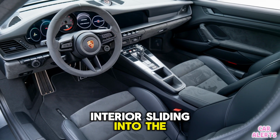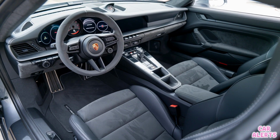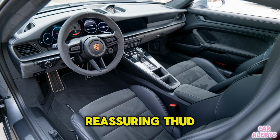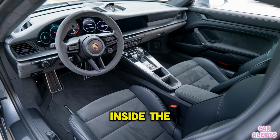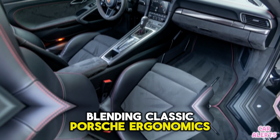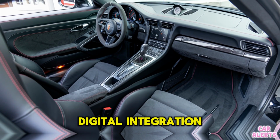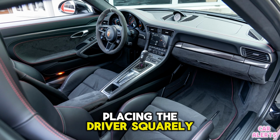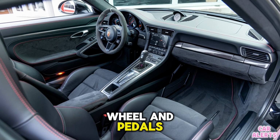Interior. Sliding into the cabin is an event in itself. The doors feel solid, heavy with purpose, as they close with a reassuring thud. Inside, the driver's environment is minimalist yet purposeful, blending classic Porsche ergonomics with modern digital integration. The seating position is low and focused, placing the driver squarely in line with the steering wheel and pedals.